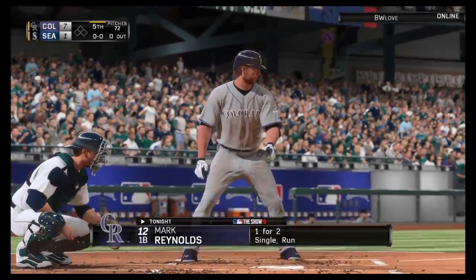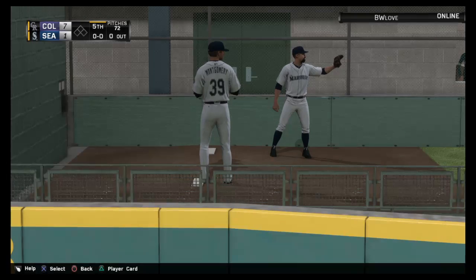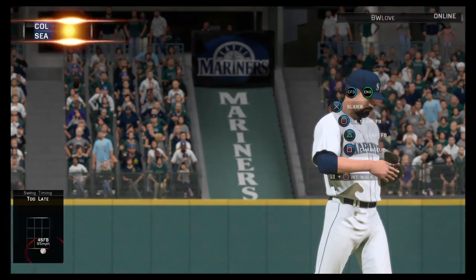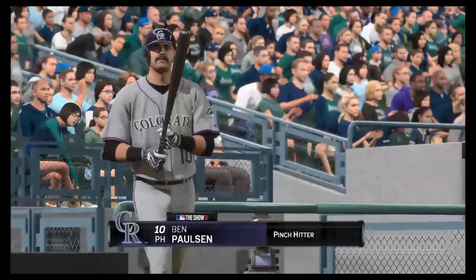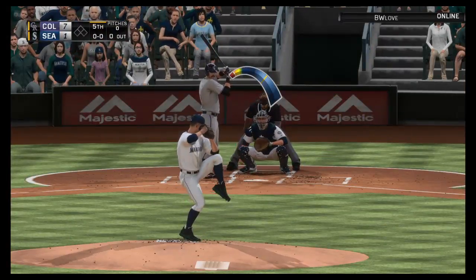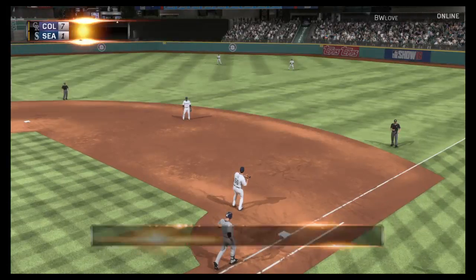Mark Reynolds heads for the box to start off the 5th in this one. The first baseman. Now time is called as both guys in the bullpen are ready to go. Nick Vincent is going to take over here in inning number 5, as it's going to be up to their bullpen to try and keep him in the game here. Ben Paulsen will get a shot here as a pinch hitter. Ben Paulsen. Hard hit ball to second. And the 5th inning will start with a ground out, 1 away.